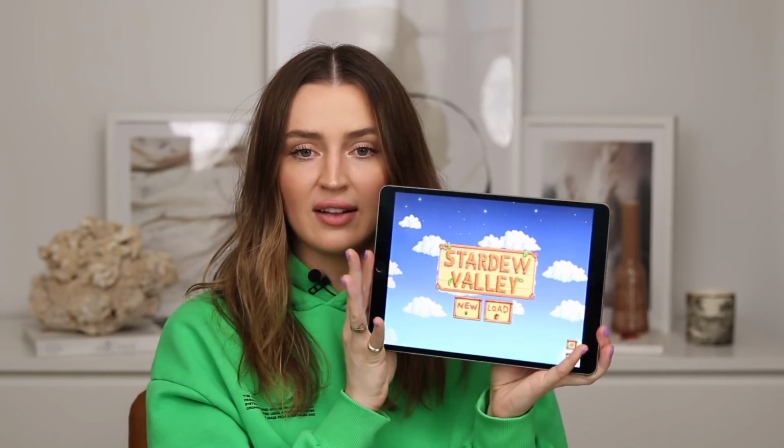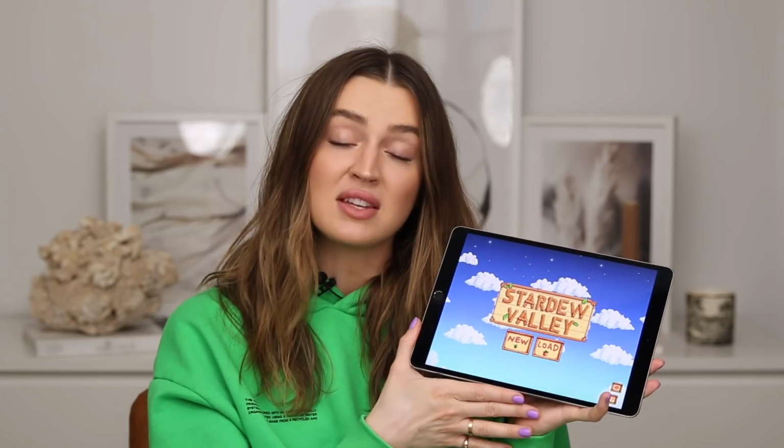So this is Stardew Valley. Apparently they had a sale. I missed the sale, but it was $10 on the App Store, which at first I was like, Sam, what the hell? $10 for an app? I've never paid that much for an app in my life.